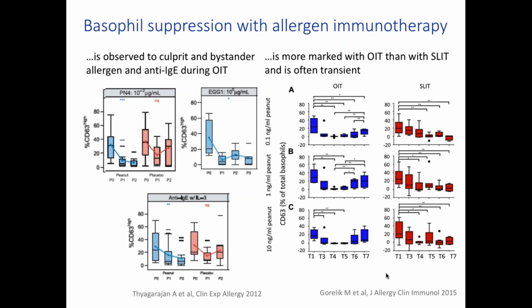And these are results from this study by Schreffler and colleagues, represented here on the left-hand side of the screen. But this basophil suppression, in this other study represented here on the right side of the screen, has been shown to be transient, particularly after stopping the treatment.